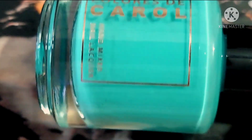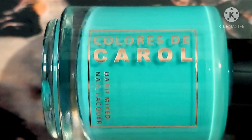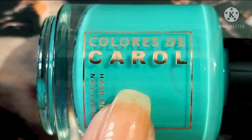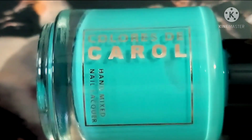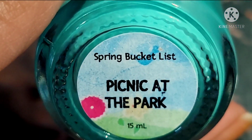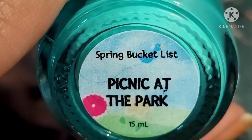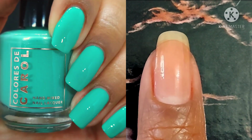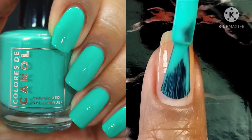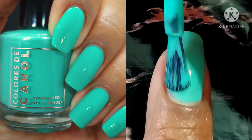And this next one, oh my God, I'm sorry, I am so giddy about this collection. I am trying to tone it down and be very professional, but I also wanted to highlight I love the little window where you can see the nail polish on the label. This one is Picnic at the Park, and it is a seafoam green crelly. This one will also be $11, and I feel like this is perfection.